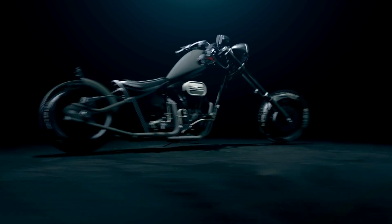I'm also going to be using a 2017 Street Glide to compare and contrast the differences between the 2017 and the 2018 model year.